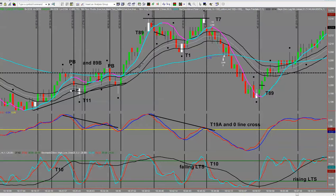Once we get up the top here, we can see we got great angulation, and we have a T89 setup. Now the T89, our entry was not until here. Why? Remember, we're waiting for our zero lag to roll over.